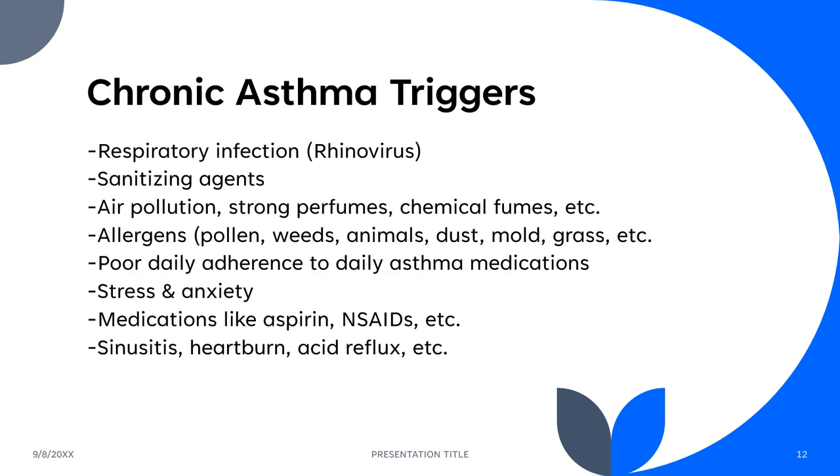So again, chronic asthma triggers can be respiratory infections like rhinovirus, sanitizing agents, air pollution, strong perfumes, chemical allergens, just like the acute. Very often there's a lack of daily adherence to asthma medications. Patients that have chronic or hard to control asthma, refractory as we call it, often don't do their inhalers correctly. They don't use their maintenance drugs like their inhaled corticosteroids correctly because one may be money, two may be education level or knowledge, or three may be because I feel good. Why must I take medication?